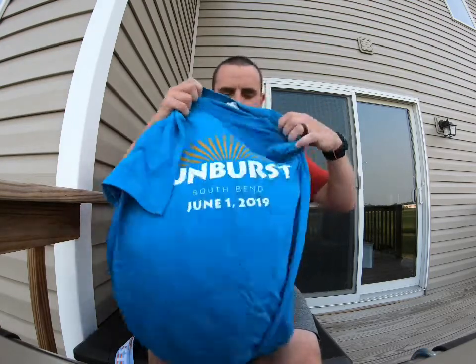So the shirt, obviously you can tell over the last month it has become wrinkled. That's because it's been sitting in the bottom of a bag of shirts that I will not wear and are going to be going to a t-shirt quilt. So this shirt I'll never wear. It's not worth it to me.